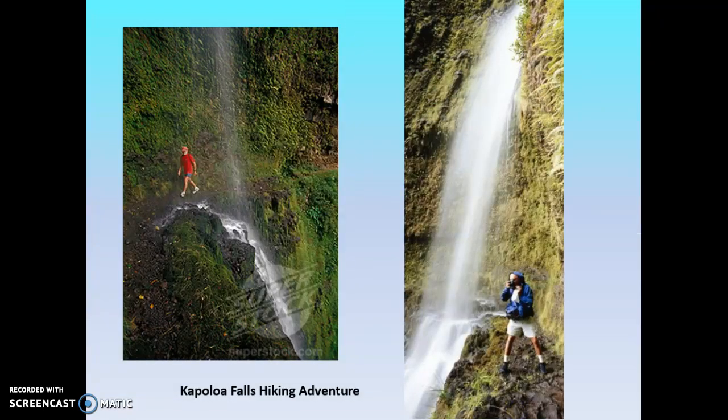You could go see a lot of waterfalls. So tourism, you might go see a lot of waterfalls because of the constant rain and the hot, humid climates. You could go here. Now this is where I went, Kampola Falls, and here was the little spiel to get us to go on it.